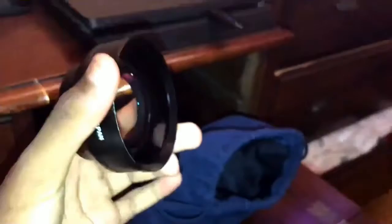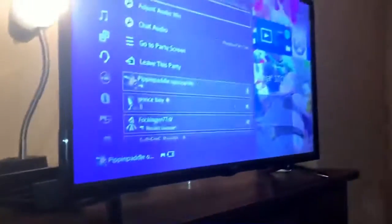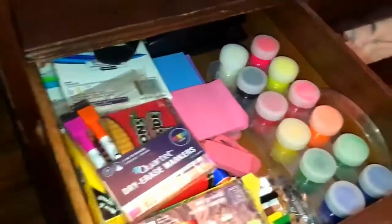Nice little land right there. Got smeared up, I need to wipe that off. Put that back in there. Alright. PS4. I'm in a party right now. So, yeah. Here is just school stuff, you know, all that good stuff, so I stay in school.